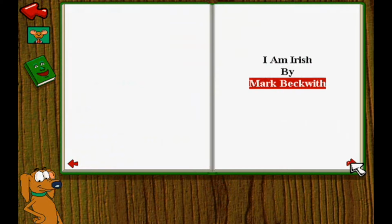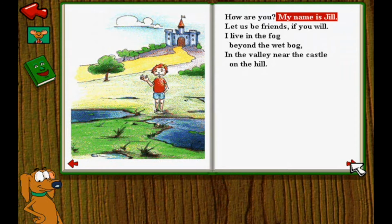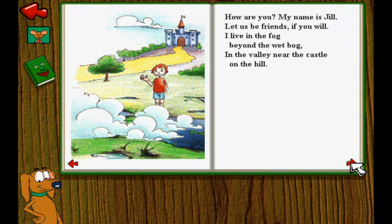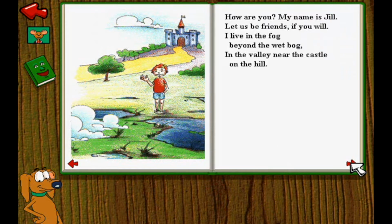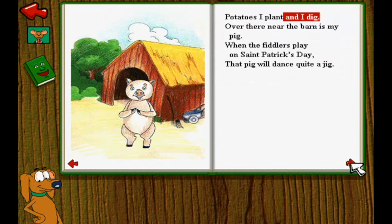I Am Irish by Mark Beckwith. How are you? My name is Jill. Let us be friends, if you will. I live in the fog, beyond the wet bog, in the valley near the castle on the hill. Potatoes I plant, and I dig. Over there, near the barn, is my pig. When the fiddlers play on St. Patrick's Day, that pig will dance quite a jig.